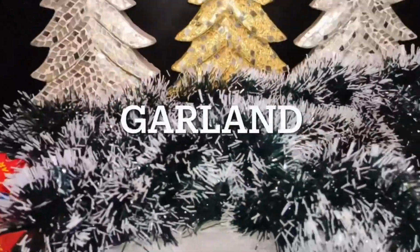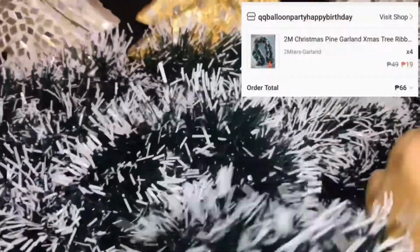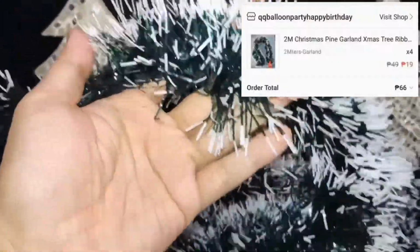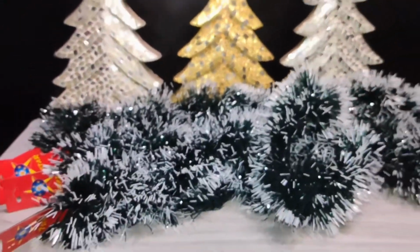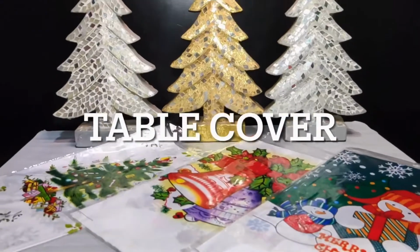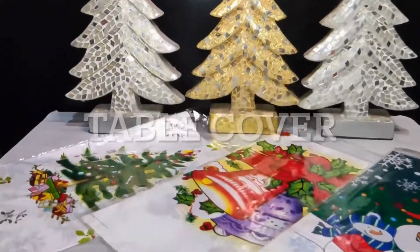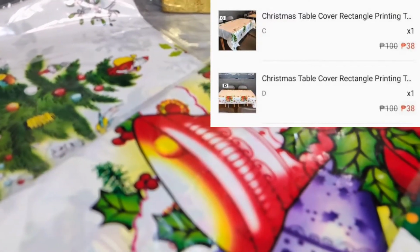The next is a garland. This was on sale for 19 pesos for 2 meters. Medyo manipis siya, but it will be okay for the door. I also bought table covers with Christmas designs for our console tables. This was on sale for 38 pesos each.